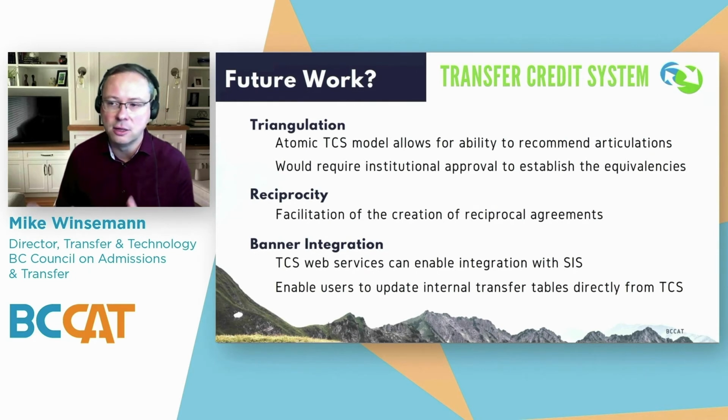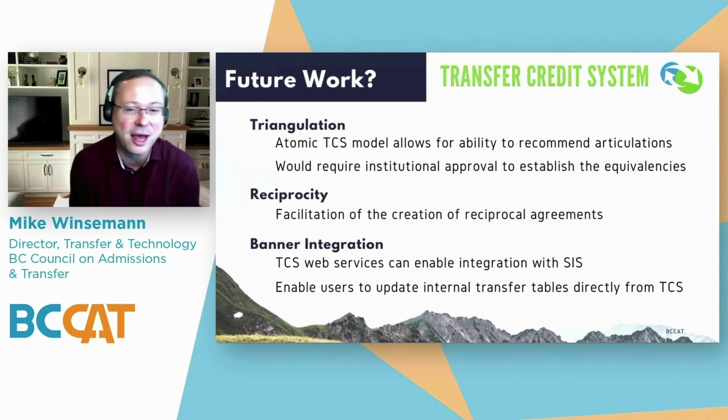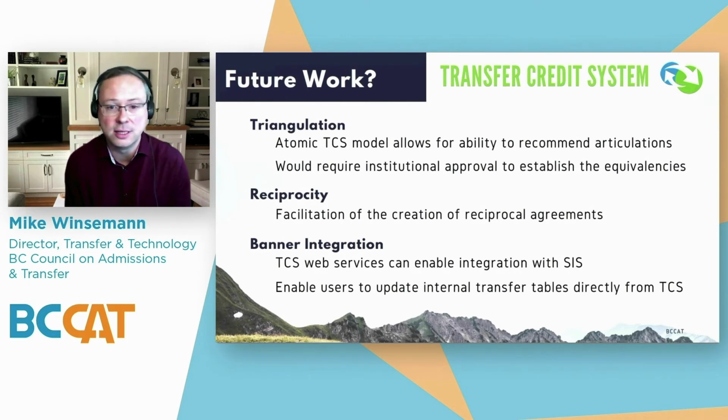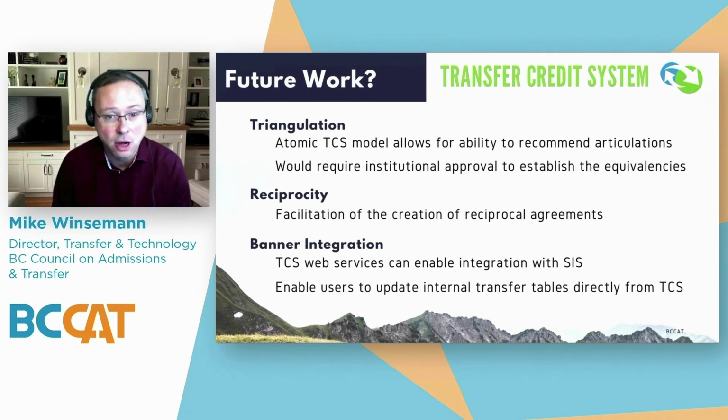Right now, when users update the TCS data, it's not connected to the transfer tables within your student information system. Well, it would be quite fun and quite great, quite frankly, if we could have a situation where when you update an agreement in the TCS, it can push that update into your Banner tables automatically. Likewise, if you add an equivalency into your Banner tables, wouldn't it be nice if that data could be pushed into the TCS so that it could be published in the BC Transfer Guide? This one is obviously going to be a complicated project, but it is one that we think is particularly feasible.